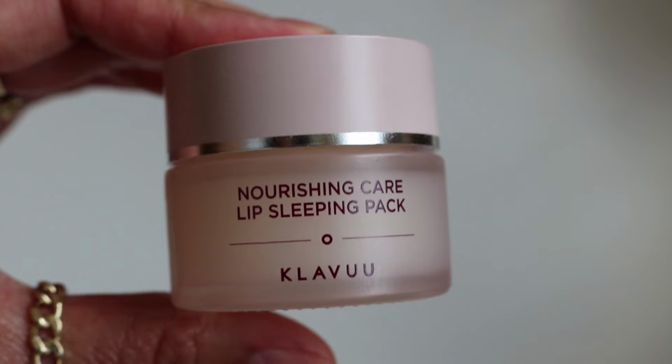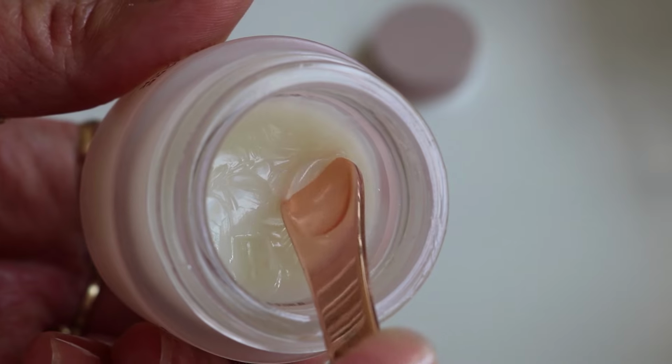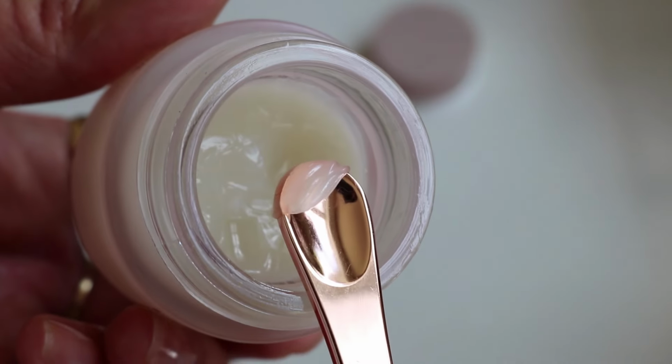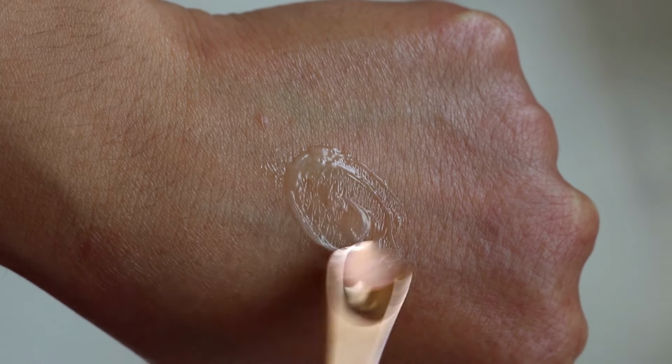And then this has been my favorite lip mask as of late. This is the Klavuu Nourishing Care Lip Sleeping Pack, and this is K-Beauty. This is so nice. I love the texture. It is nice and thick and creates this beautiful pillowy blanket over your lips that just makes them feel so supple and works really well and smells good. Kind of smells like vanilla.